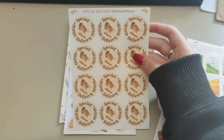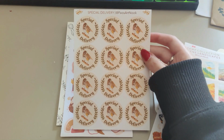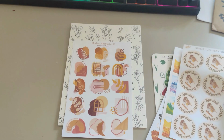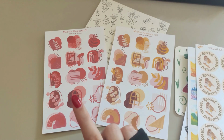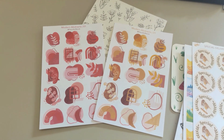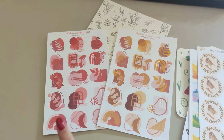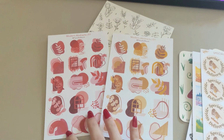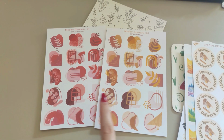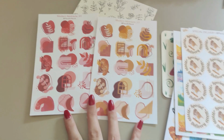I don't know, the sticker looks really cute just to use on the front of the envelope, so yeah. But I think it's meant to put on the back, so I might use it for that. And then I got these Modern Abstracts sticker sheets in red and orange, but they also have one in blue and green, but they were too cold for me, even though I like cool tones. I prefer to do these types of things with warmer colors. So I got a red one and the orange yellow one with browns, and they are super super pretty.